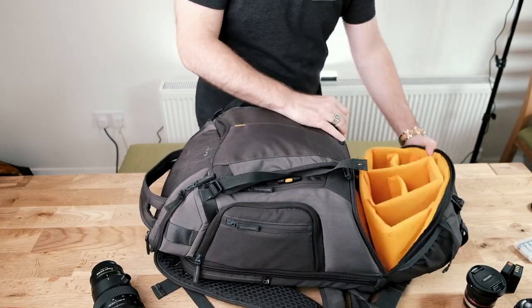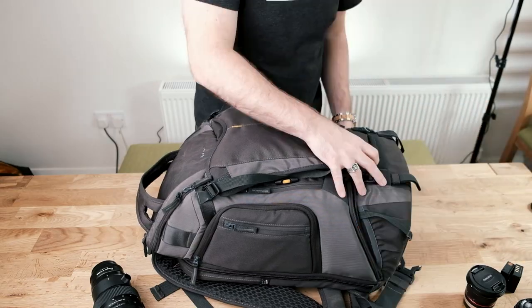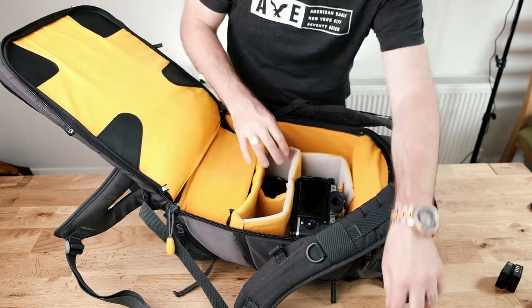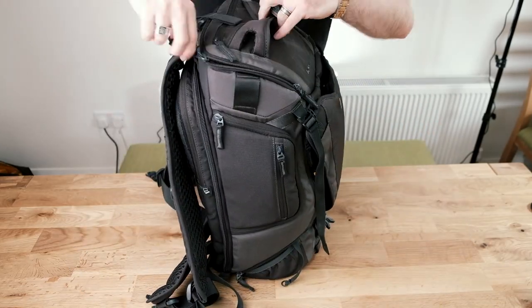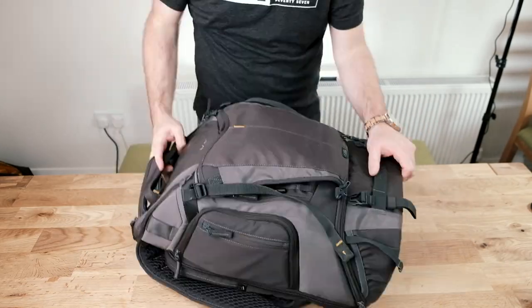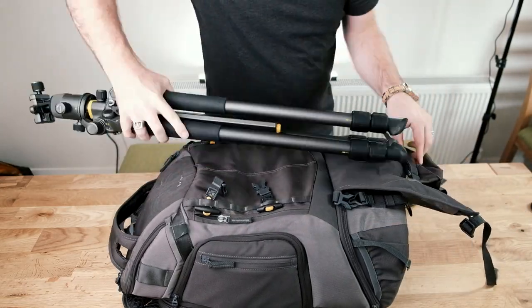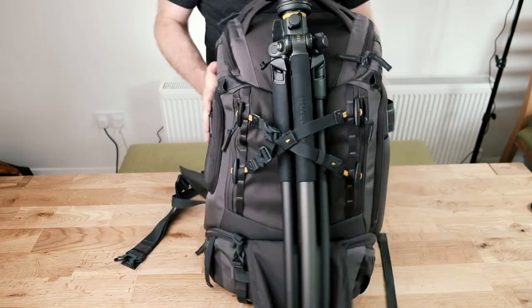You have a section here for your main cameras. You also have a section up top, and a separate section down the bottom. So all my camera gear goes in the middle. If I have any audio equipment I need to take for a video shoot, like I did yesterday, it goes in there. And then all my knickknacks go up top, so all the filters and stuff. So with that said, let's see what kind of gear I would be taking for a landscape photography shoot.